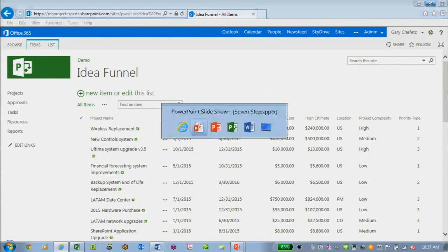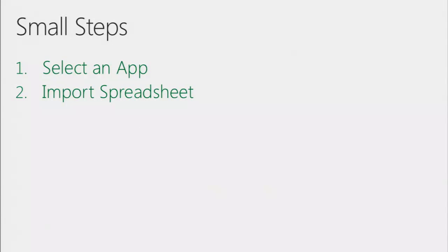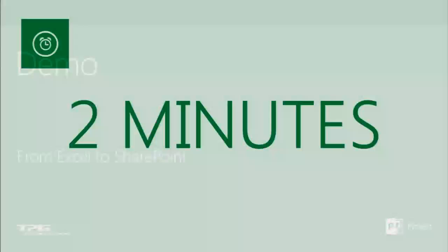That was easy, huh? Even with screwing it up, how long did that take? Even with talking about it, right? Two minutes. Two minutes, we've got 50 proposed projects in SharePoint.